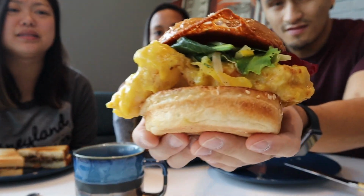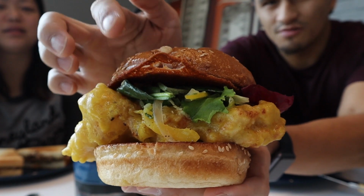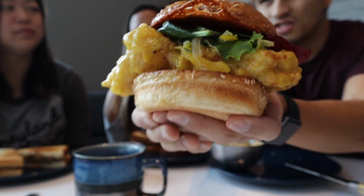Oh my gosh. Is that like cheese around it? Yeah, it comes with this thing right here. This thing right here is a cheese. I think it's battered. Oh, that's a batter, yeah. It's a crunchy chicken. It's just the battering is super yellow. I don't know. It's an interesting flavor.